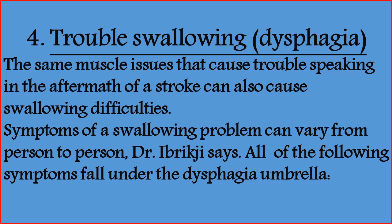Symptoms of a swallowing problem can vary from person to person, Dr. Ibrickji says. All of the following symptoms fall under the dysphagia umbrella.